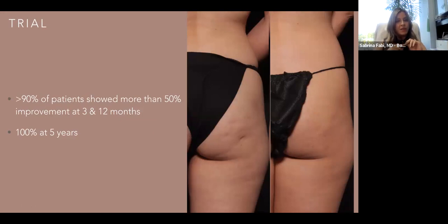In the trial that was done by other dermatologists and colleagues of ours, 90% of patients showed more than 50% improvement in their dimples at 3 months. That lasted to 1 year. And now in a long-term trial showed 100% of those dimples were still improved at 5 years. So the stuff works and the stuff lasts.